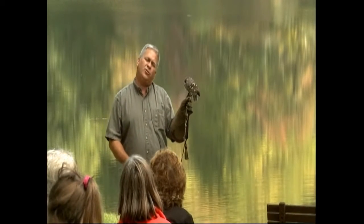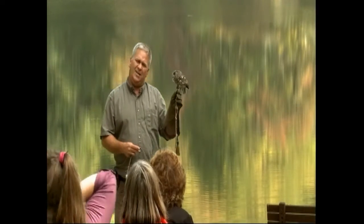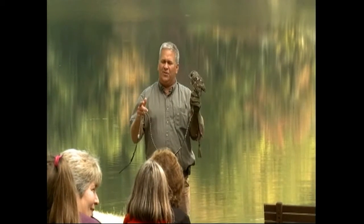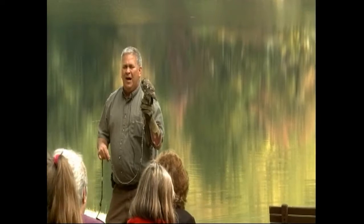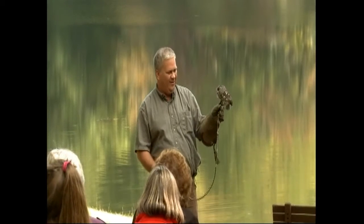This is an eastern screech owl, and they're called screech owls for the noise they make. These things sound like an old screen door that needs greasing. It goes something like that, real loud. I'm not the best owl impersonator, but these are sounds that if you're out at the edge of the woods, guys, you'll hear them. Owls are predators that we need in our environment, as I explained earlier.